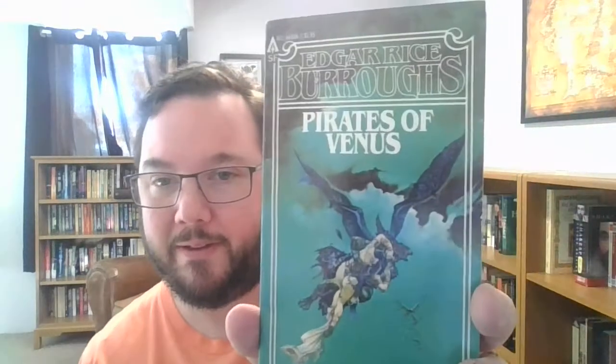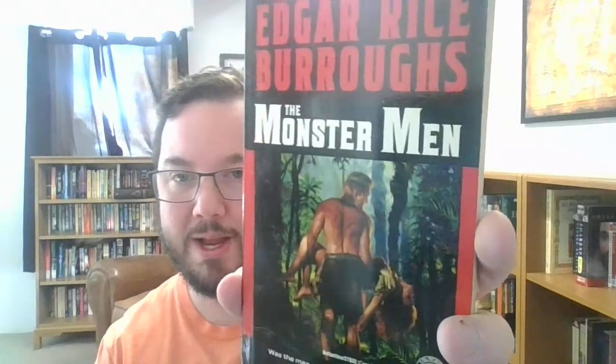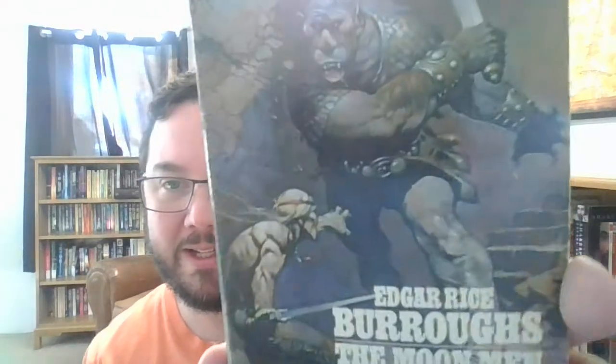Now we have some more Burroughs, but no longer those two main series. So we have Pirates of Venus. We have Lost on Venus. We have The Wizard of Venus and Pirate Blood. So this is about double the thickness. It's about 250 pages, so not even quite double the thickness. We have The Monster Men and The Moon Men, which, that's a pretty cool looking dude there on that cover.